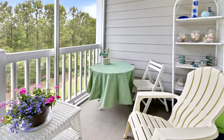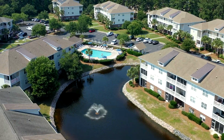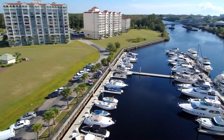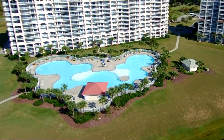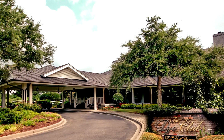Barefoot Resort, which offers an incredible array of amenities, including fine restaurants, a full-service marina, fitness center, a 15,000 square foot pool, 4 championship golf courses, and more. And there's even a transferable golf membership available.